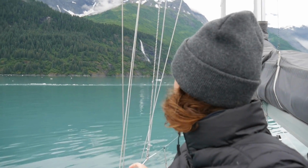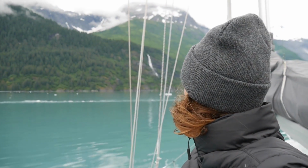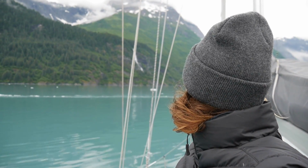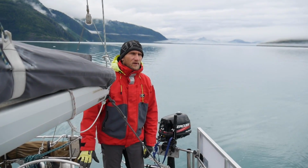This is a little strange. Can you see? There's like a border here. I don't know what it is. Maybe something with the current. Probably. And the wind just dropped to 0.